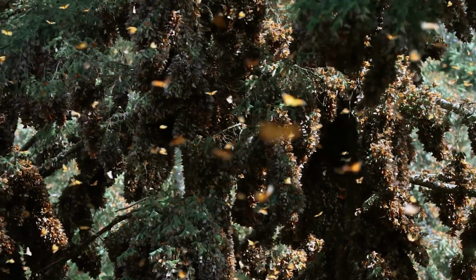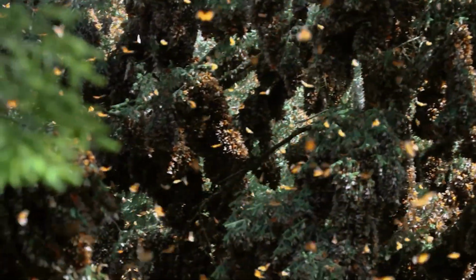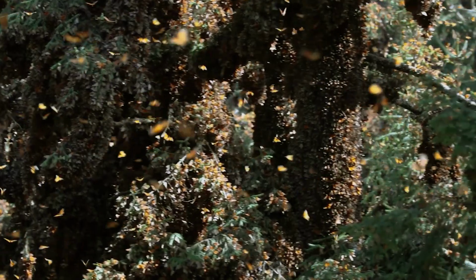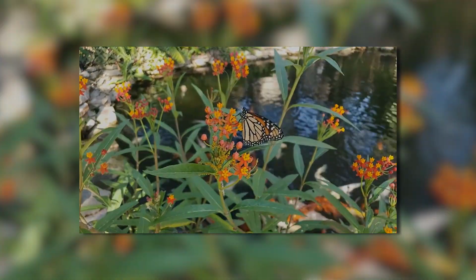Butterflies somehow know about their ancestors' wintering grounds in Michoacan, Mexico, even though they've never been there themselves. This complex biological inheritance challenges what we know about memory and inheritance in animals, making the monarch butterfly's migration one of the most intriguing mysteries in biology.